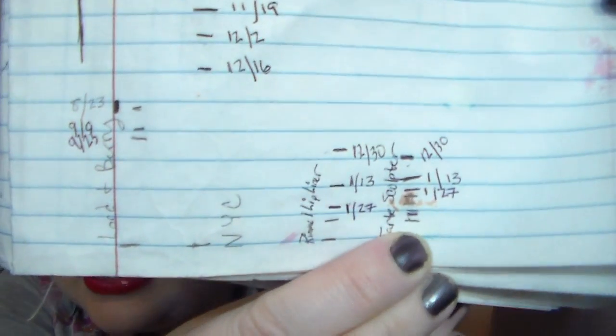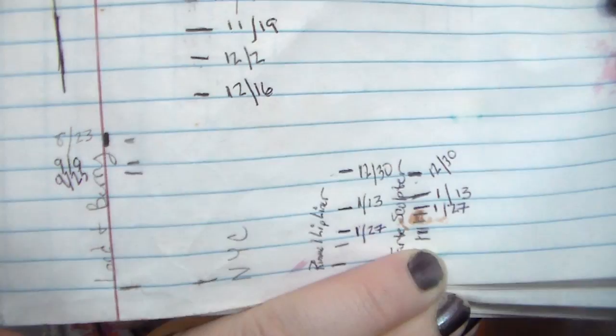I do have my progress on a paper right here, and as you'll see, all of my marks are right next to each other.